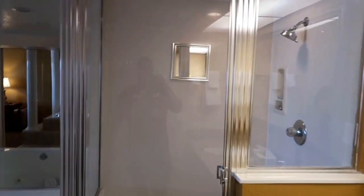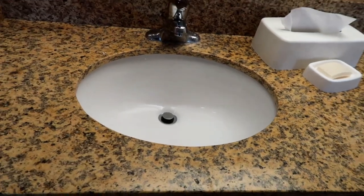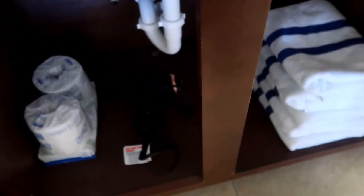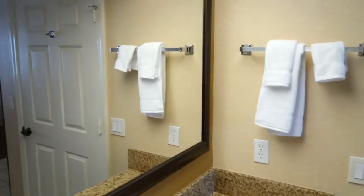Here go the big old walk-in shower. Check it out, and they got a mirror inside there. Y'all see it? Nice shower, and we disinfected everything when we came in. We sprayed everything down, got stuff ready. Then you got your his and her sink. Extra tissue, towels for the swimming pool. Got your blow dryer. Other side, got some extra towels and rags. And got the mirror right here.